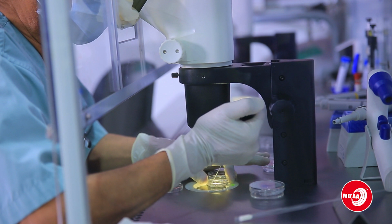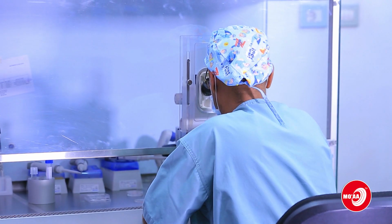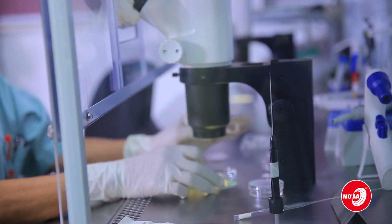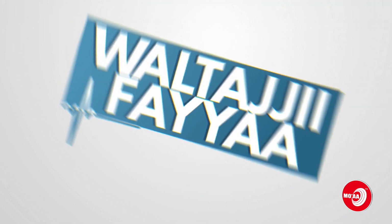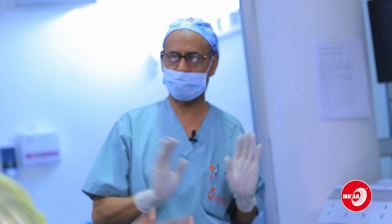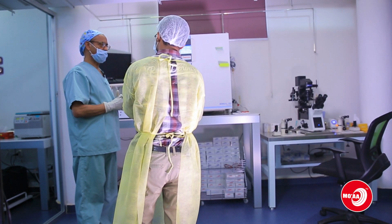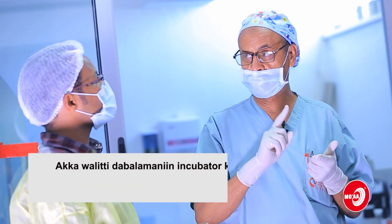See? If you see, I have so many drops in here. Then put it at the top drop, cover, and incubate. All right? That's it. This is one procedure, one patient. You incubated it. So you will wait for how many days? For the fertilization, I'll wait from 6 hours to 18 hours.